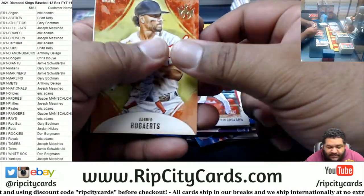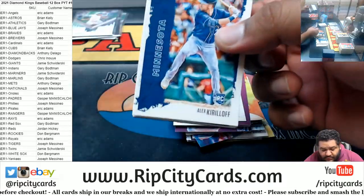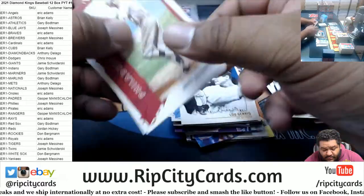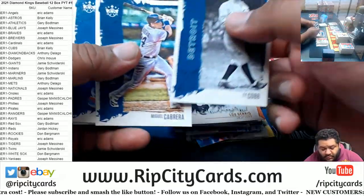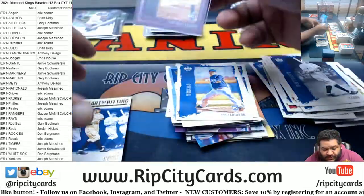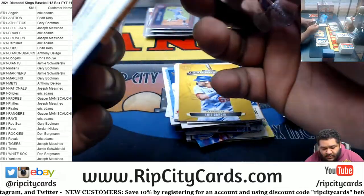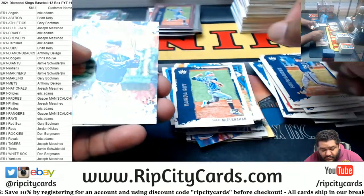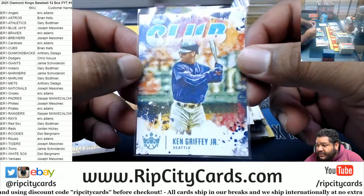Joey Votto, red, red's gray frame. You know, a 101 would be cool. Haven't hit anything like that in a while. Plum frame, Shane McClanahan, Rays rookie. Nice. /99, Ken Griffey for the Mariners. The club insert. That's pretty cool.